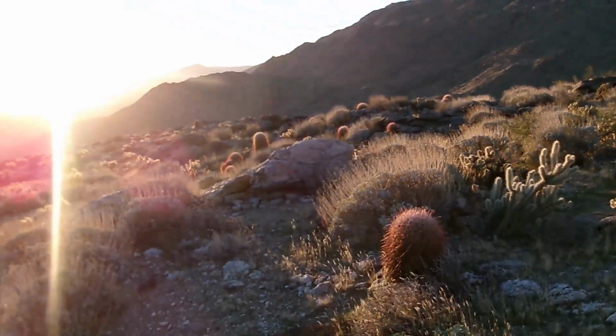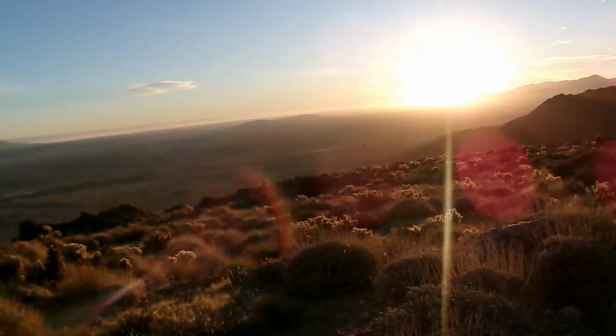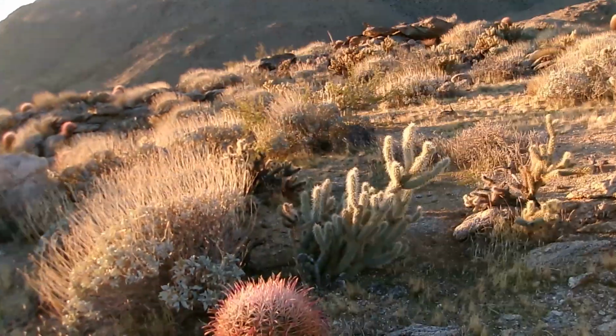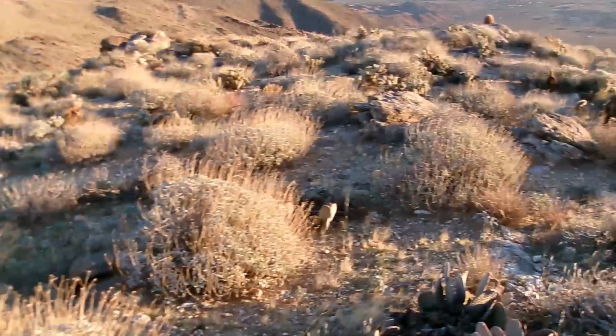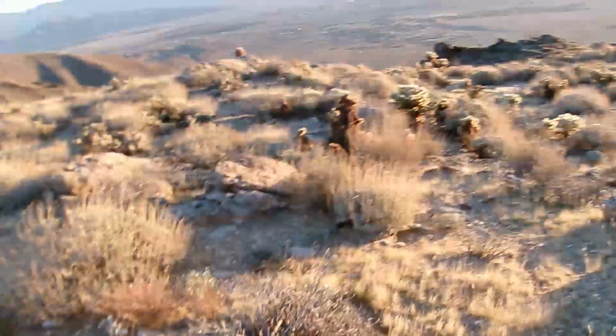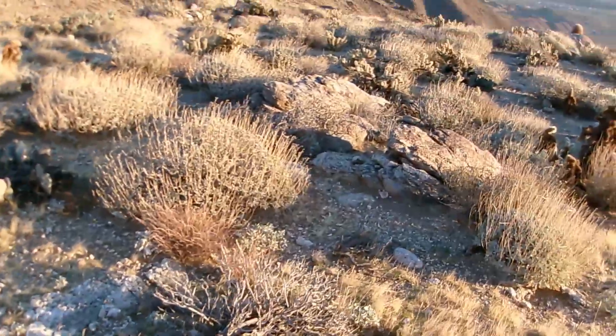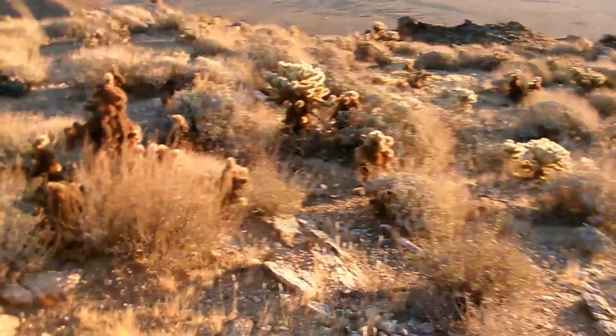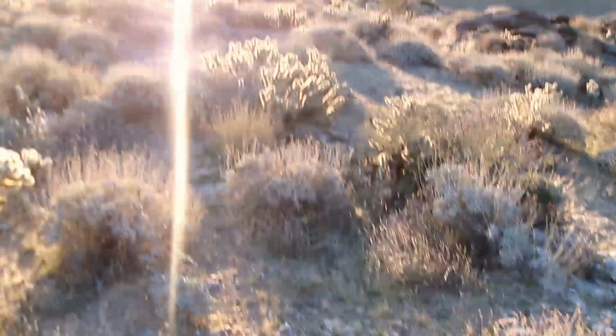All right. So I'm going to start worming my way back down this hill. Pretty cool little perch. Get some good views and some great botanical treasures that always make these hikes so fun. All right, well, I'm going to start working my way down and see you down the way.